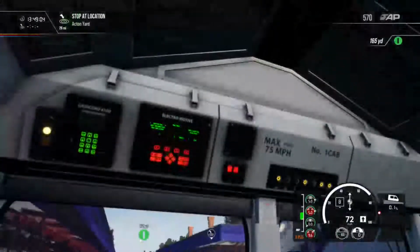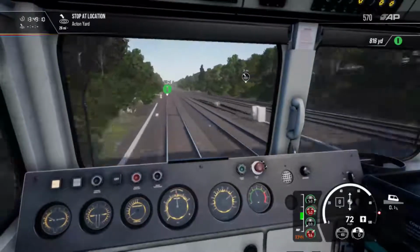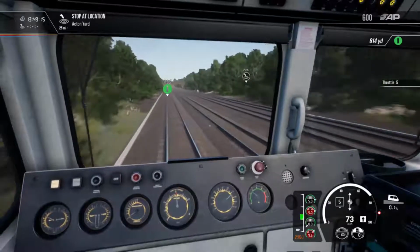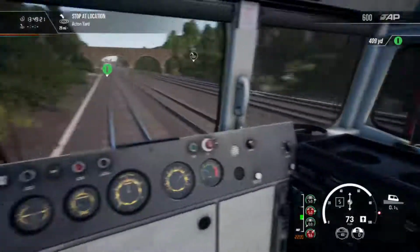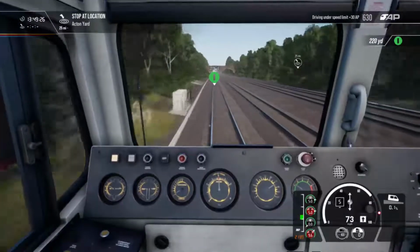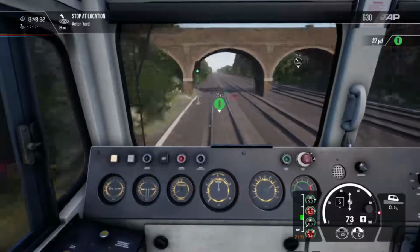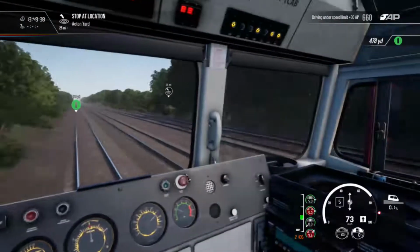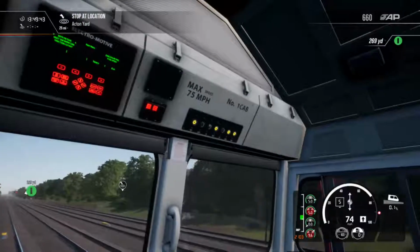All right, we're almost at the point of our max speed here on the train. So I am going to take it down to about notch 5. That should be sufficient enough to keep us going around about 73 miles an hour. We should be going at a fairly good clip here and just chew up those miles and we'll be all set.